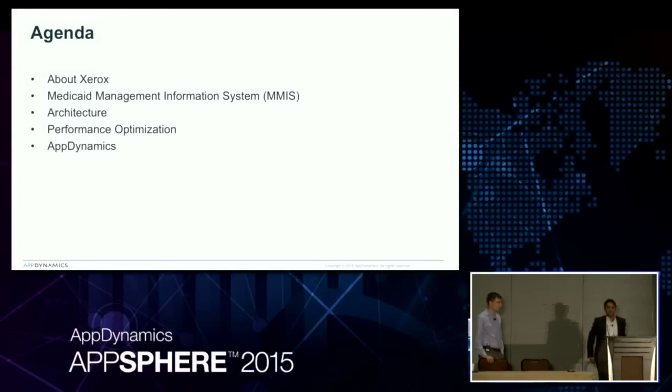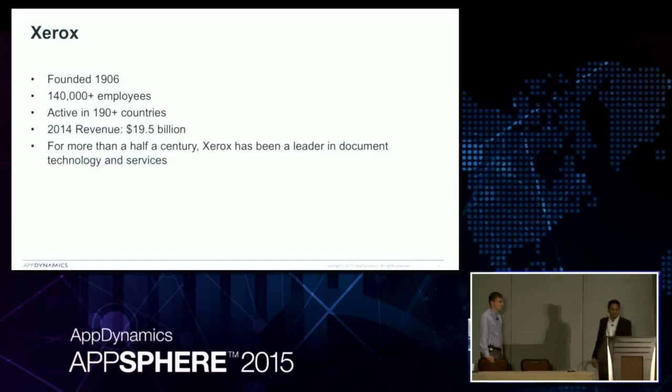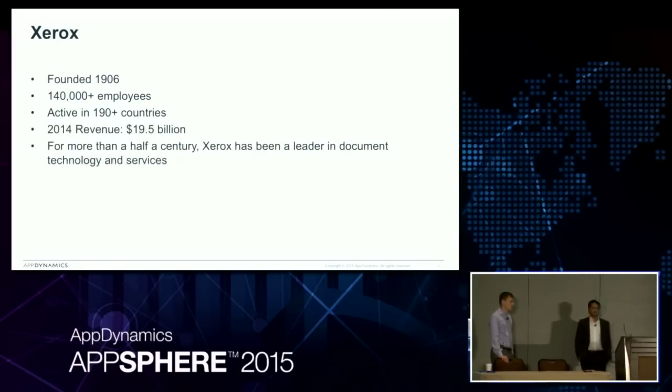I'll start with Xerox. Probably a lot of you know Xerox as a document company, a printing company, and a photocopier company, but Xerox is into a lot of other things. Xerox was founded in 1906, has 140,000 employees, 2014 revenue of 19.5 billion, and is active in 190+ countries.